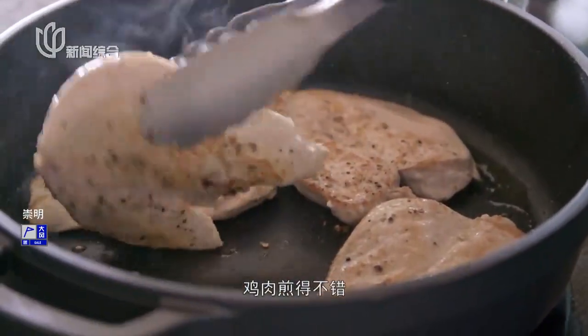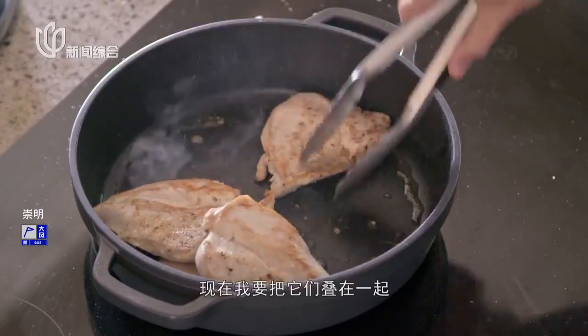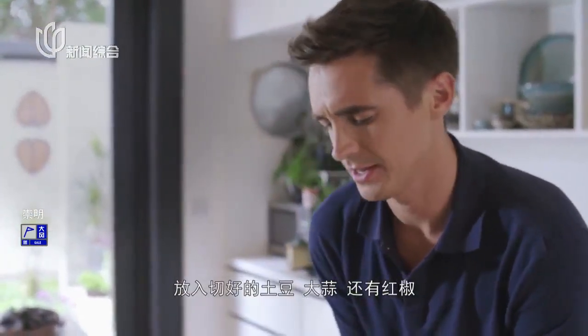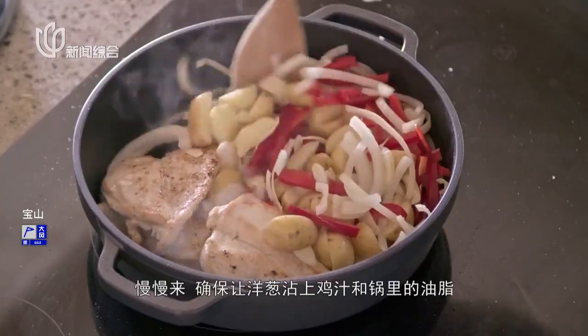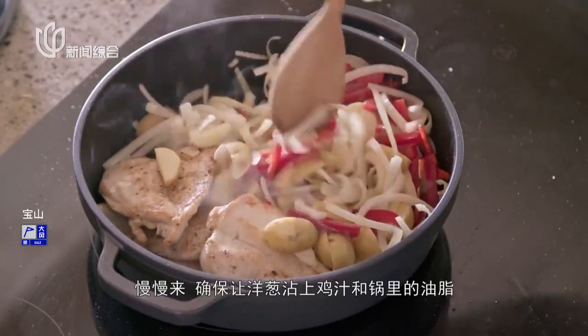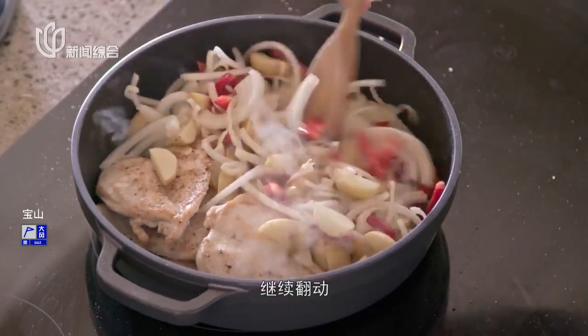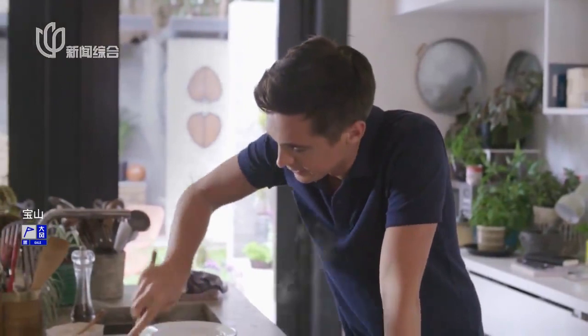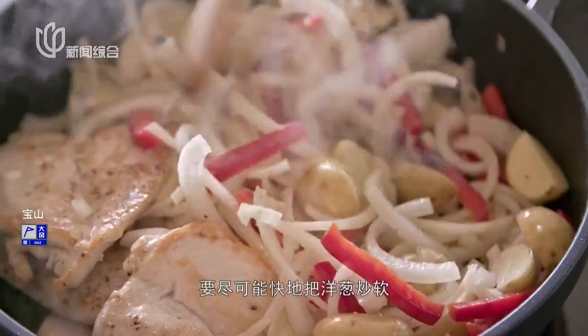The chicken is looking good, it's browned on one side, and now I'm just going to nestle them all in together, leaving a little bit of space for our veggies, our potatoes, our garlic, and those peppers. Just take your time at this point, making sure those onions get coated in the chicken juices and that little bit of fat that's in there, and then just keep moving it. I'm going to try and help soften down the onions as quickly as possible here.